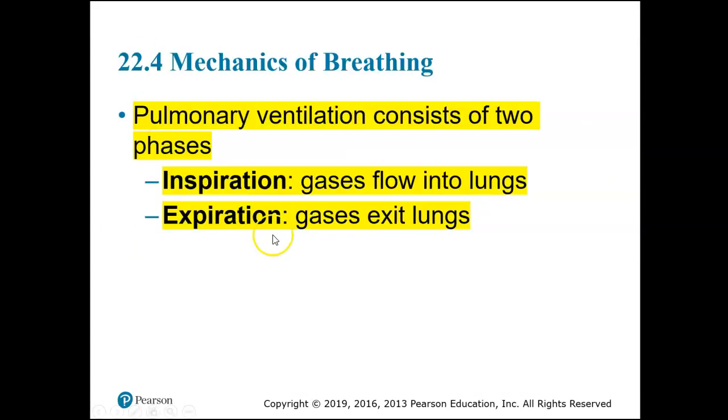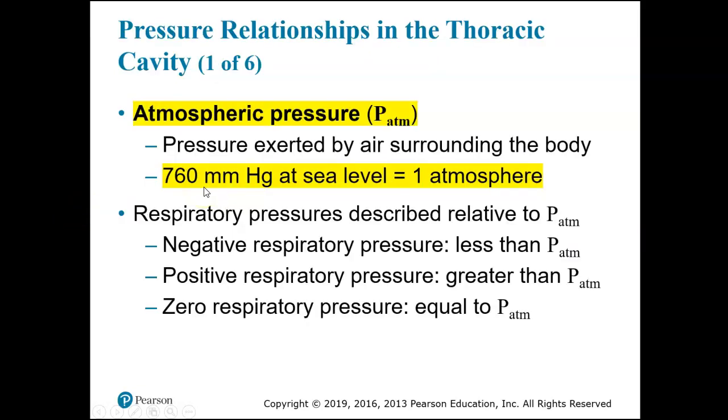Now, when we breathe in or inhale, that's called inspiration, and when we breathe out, it's called expiration. Exhaling is expiration. Ventilation just refers to breathing, so we have the two phases, inspiration and expiration.